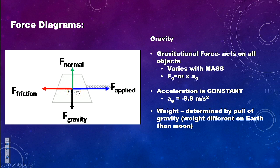Okay? So your gravitational force is going to vary with mass, because force, as we're going to learn, is equal to mass times acceleration. So if your weight is a force, and force is mass times acceleration, your acceleration is due to gravity, which is what's pulling it down. Therefore, the force due to gravity is the mass of your object times the acceleration, which on Earth is 9.8 meters per second squared. Okay? Perfect.